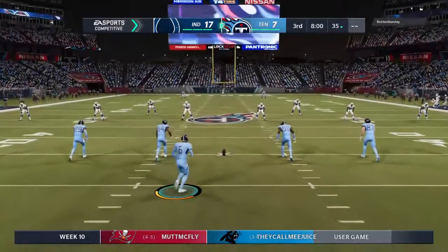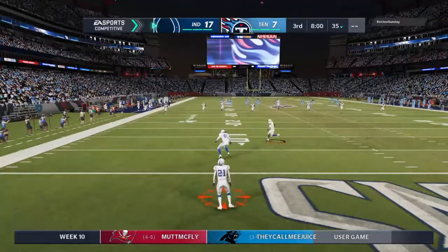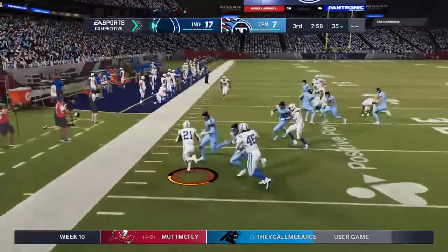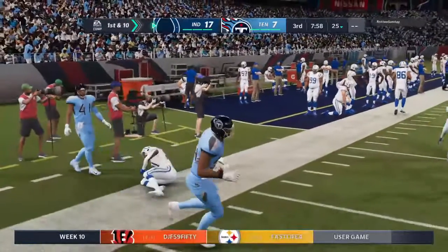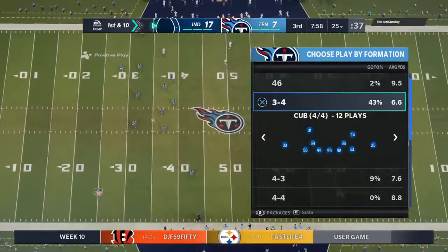Second half ready to get underway. The Colts with a lead, and they will receive the football. And this will make it into the end zone. And he's able to get it across the 20 to the 25-yard line. At their own 25-yard line.